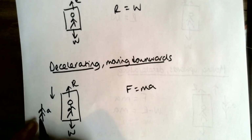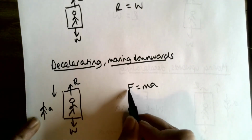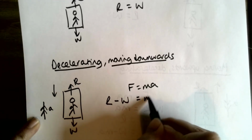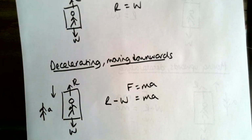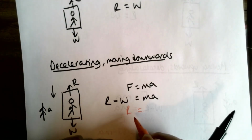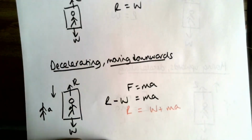So because the acceleration is up the way here, our resultant force must be acting up the way. So the resultant force is the normal reaction minus weight equals mass times acceleration. So if we were to rearrange that, the normal reaction, which is how you feel, is equal to weight plus mass times acceleration.